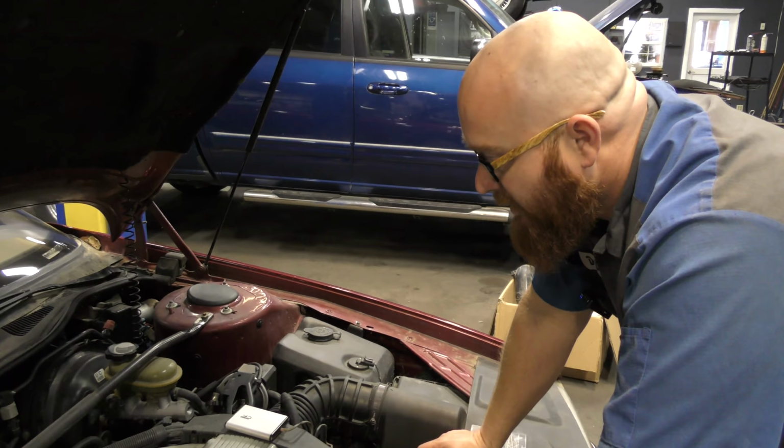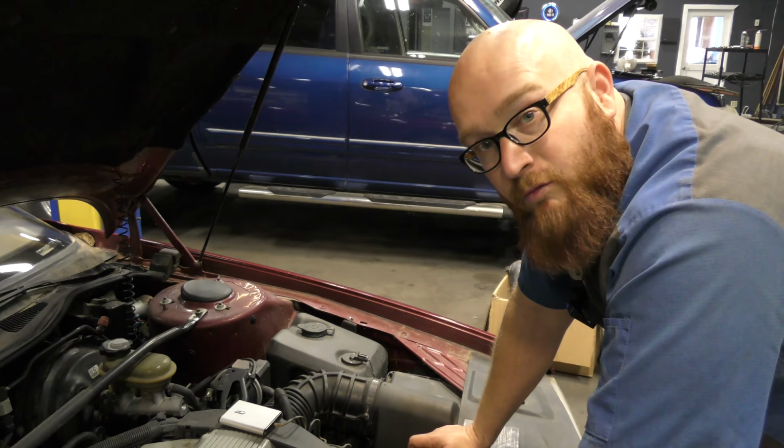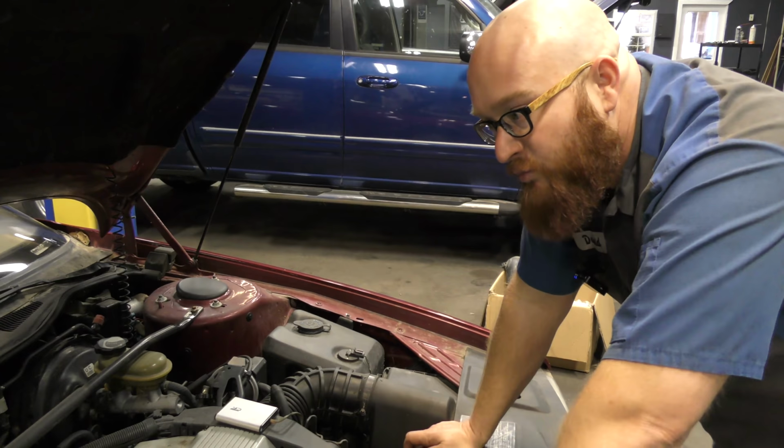Anytime I come across that on someone's vehicle, I tell them, you're welcome to keep it if you want, but I recommend not. It's just, the computer is operating off of a set of parameters that's not even true. It can't make a proper adjustment. I mean, it doesn't run at its peak efficiency.